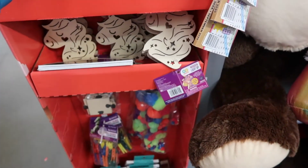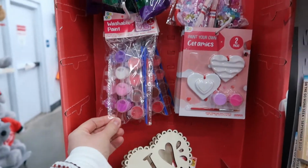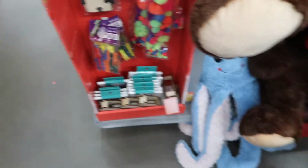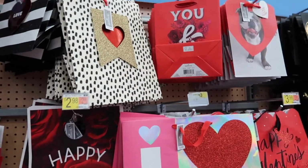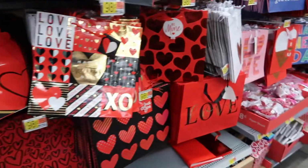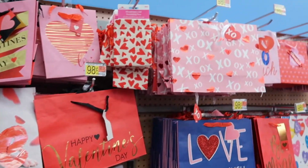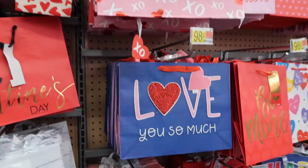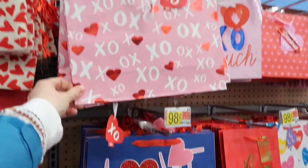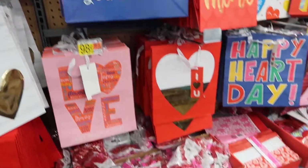and then they had this little section of crafts you could do with your kids, some washable paint, and just some fun little things there. Their gift bag selection is pretty big this year, several in different colors. My favorite was this pink one with the white XOs and little red shiny hearts on it. And they're all pretty good prices. As you can see, these are only 98 cents. If you are getting your kids something for Valentine's Day, these bags would be perfect.